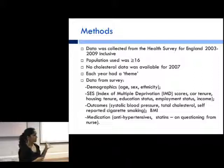We also looked at several outcomes. The ones we were interested in were systolic blood pressure, cholesterol, and self-reported cigarette smoking, because, as I said, they are the main big three associated with coronary heart disease. And we also looked at BMI just to see if there was a difference too.